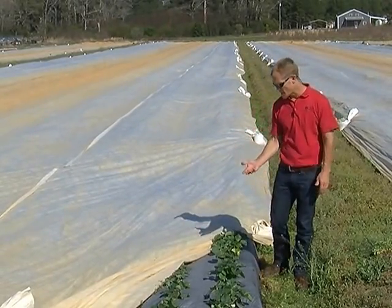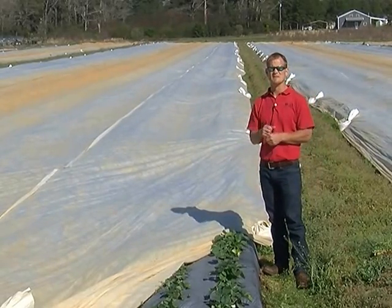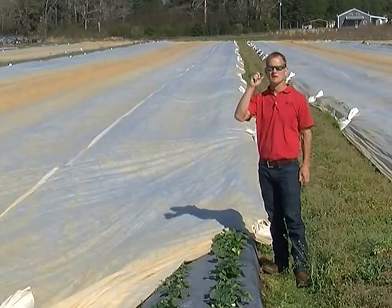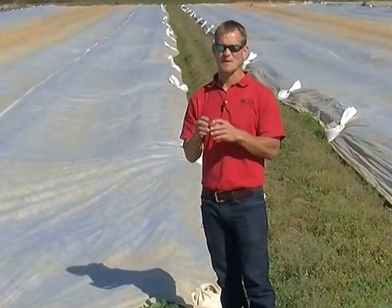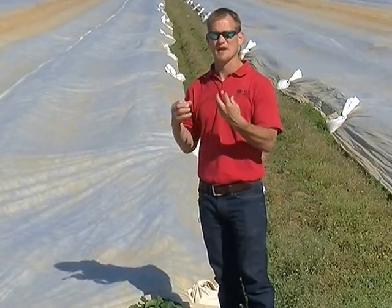But the thing with a strawberry plant is you put a strawberry plant in the ground and it's got a few leaves, and that's a crown. Basically the part of the plant that's at the ground is a crown. Ideally what you want in a strawberry plant is you want that plant to grow throughout the winter and form a lot of branch crowns. So you've got one main crown and you've got branch crowns.